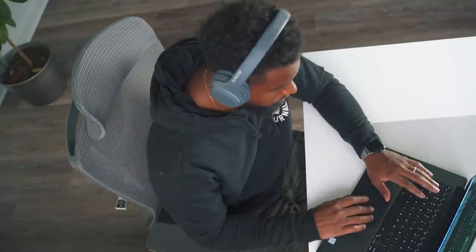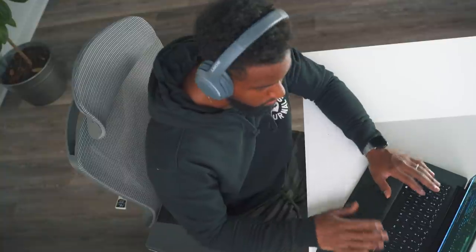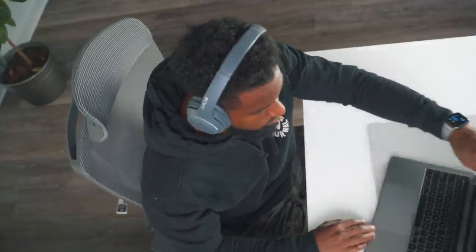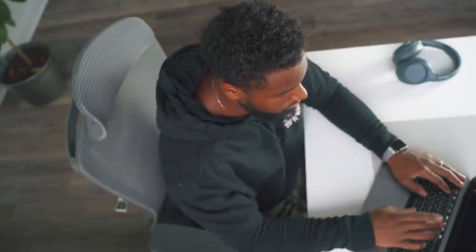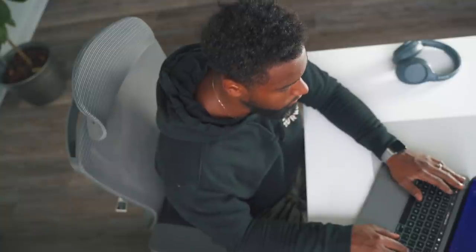And MacBooks just work. With the XPS, you have to obviously install your firmware, or your malware. You have to install your graphics. Like, I had to do some installations to get my graphics to work. Connecting to Bluetooth devices isn't as easy as when connecting to Bluetooth devices on Apple products like the MacBook.